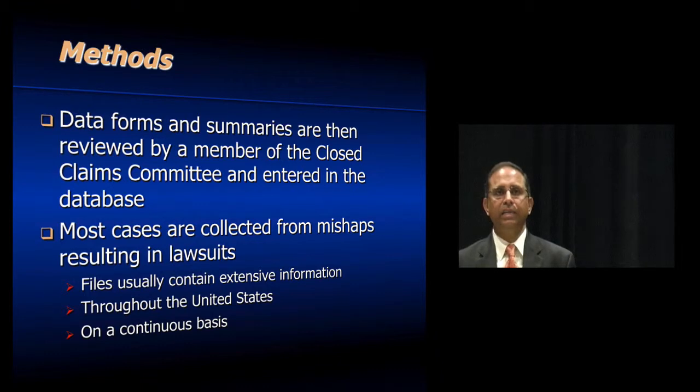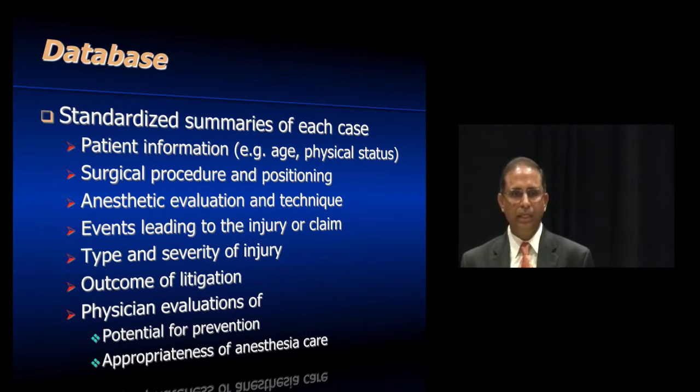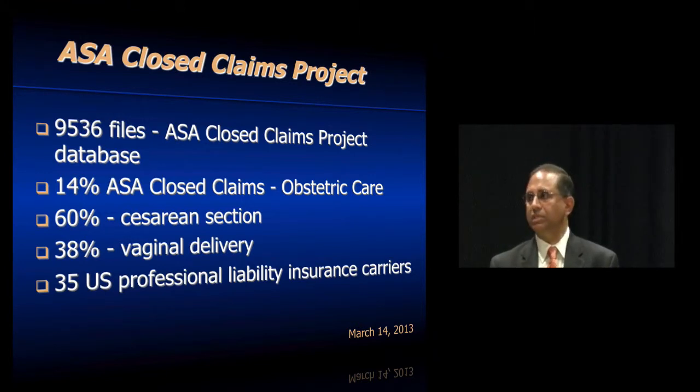The database finally will summarize each case, and that summary includes patient information, surgical procedure and positioning, pre-anesthetic evaluation, anesthetic technique, any events that led to the injury or the claim, the type and severity of the injury, the outcome of the litigation, and then any physician evaluations. As I said earlier, the database now has 9,536 files. 14% of those claims are related to obstetric care. Within that 14%, 60% are related to cesarean section and 38% to vaginal delivery. 35 US liability insurance carriers provide this information.